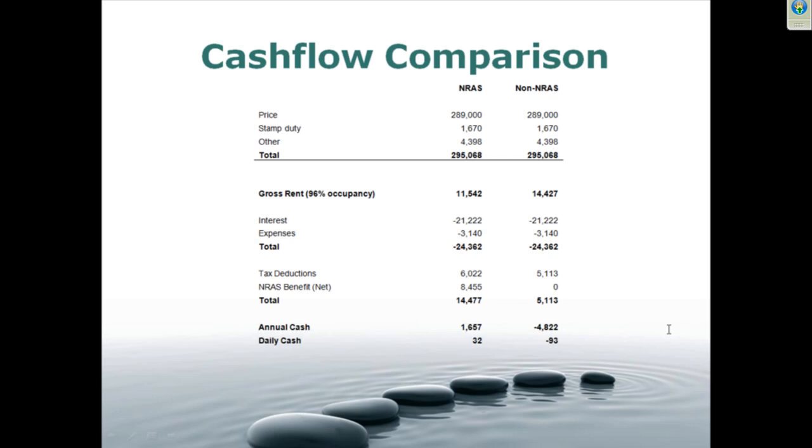Then we've got your interest payment on borrowings, which will be the same. Your expenses for running the property will be equivalent, and so the bottom line on both of those properties at this point is a negative gearing position. Then you need to look at the tax and NRAS benefits that come in. The tax deductions that you get are from your deductible interest and from your depreciation on the property. There's a little bit of a difference there, slightly higher in the NRAS situation because you're getting a lower income from the property.